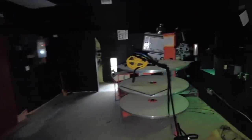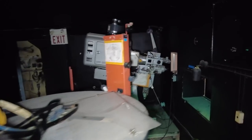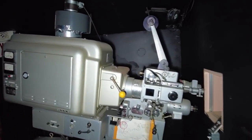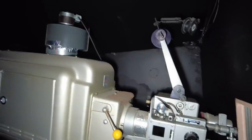Okay guys, here is the main reason to come here. I was blown away when Angelo showed me this. In we go, into the projection room, and check out this massive old film projection machine. It's still humming too. It's still turned on, it still works.